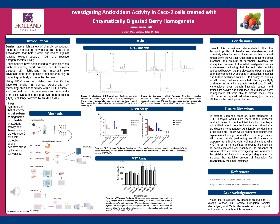A colorimetric assay known as the MTT assay can be performed following a hydrogen peroxide challenge to determine if berries can help protect Caco-2 cells from oxidative stress. In this experiment, berries were homogenized and then subjected to an enzymatic digestion to simulate our digestive system. The berries chosen for this experiment were blueberries and strawberries.